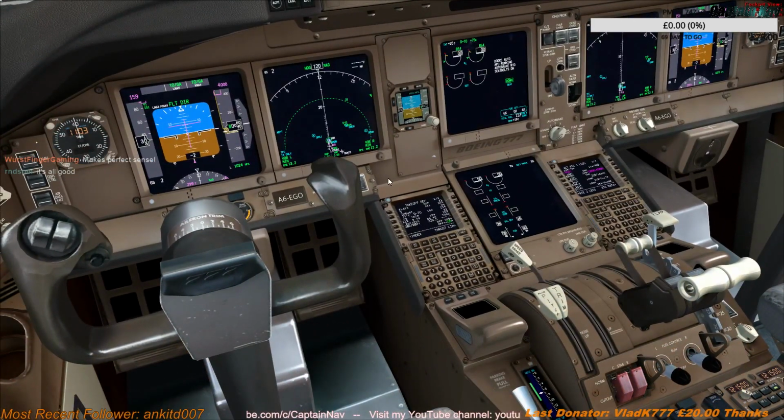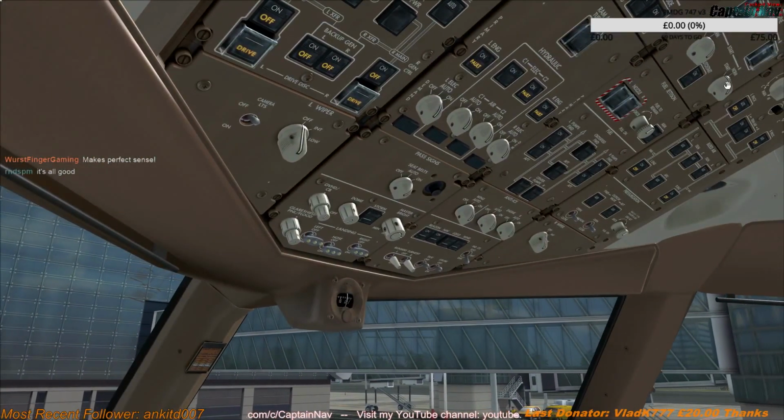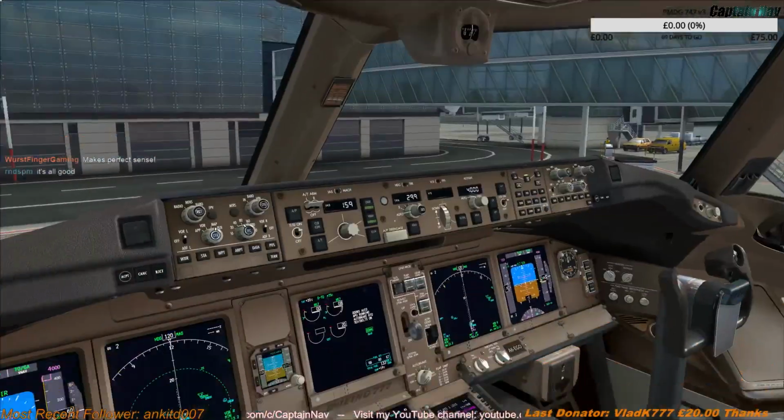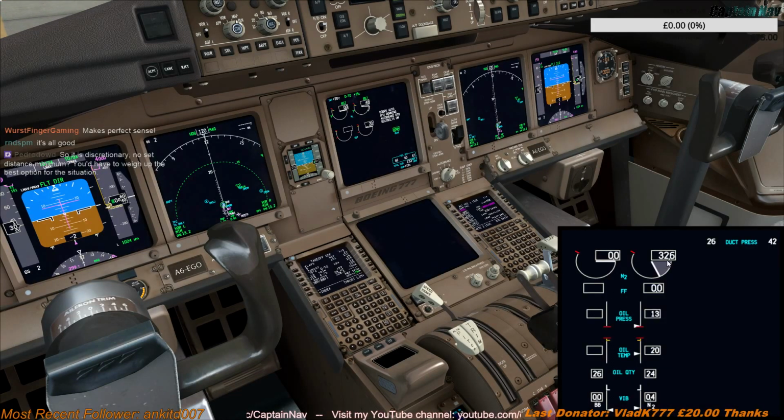Start the right engine. Starting right. Okay, so he puts the start switch up here onto oil start, pressure, and then all we have to do is bring the fuel control switch to run to start the automatic engine start function, and then at some point around 33% N2 the fuel will come in. See 32, it's starting to think about it. 33, and now the fuel is coming in.